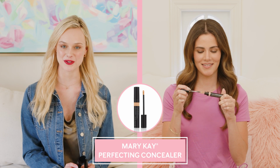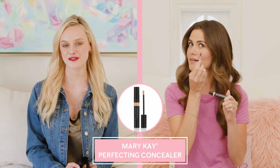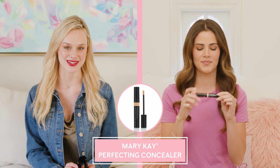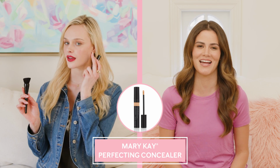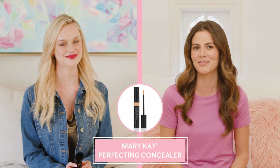Mary Kay Perfecting Concealer is designed to be crease-proof and long-lasting, perfect for those with under-eye circles or minor skin imperfections. You can use a shade that's slightly darker than your natural skin tone to contour your cheekbones and add dimension.